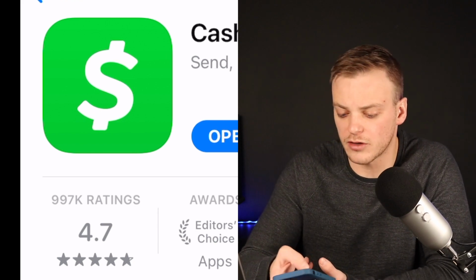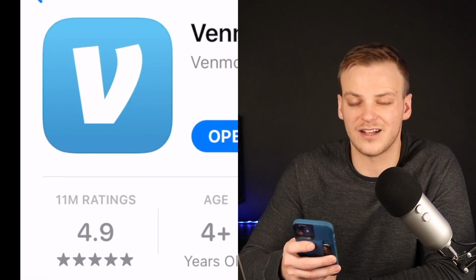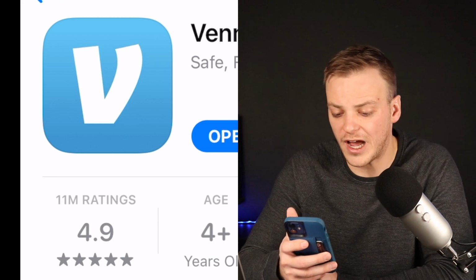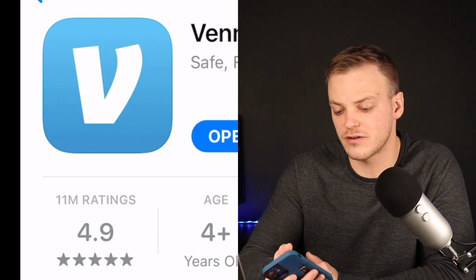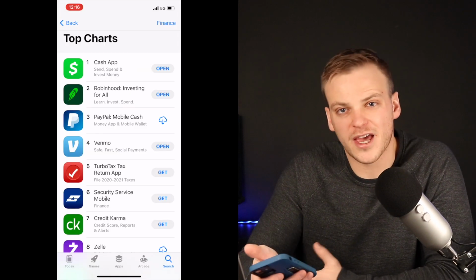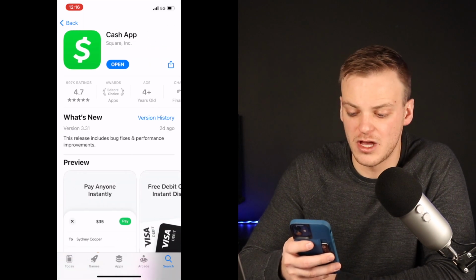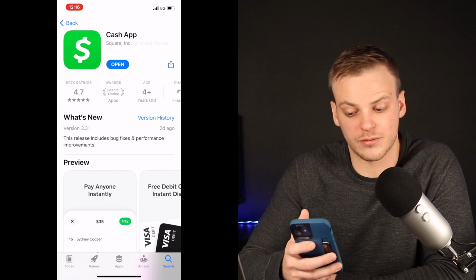That's actually pretty dang good. If we compare to Venmo, which is at 11 million ratings, over 10x, 11x basically, at a 4.9 star rating, you can see that Venmo obviously has a big lead with this, but the Cash App is growing in popularity and is going to quickly gain a lot of steam. The revenue that's coming from Cash App is actually pretty significant.